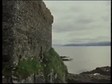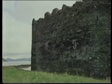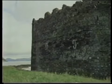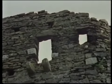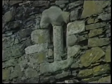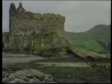This is Mingary Castle on the south side of the peninsula. The builders of this ancient castle made good use of the local stone, and it's located on a splendid piece of geology.